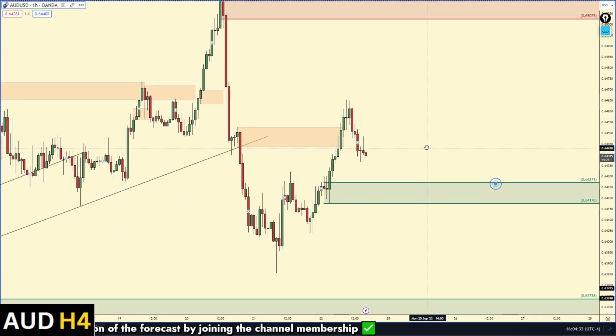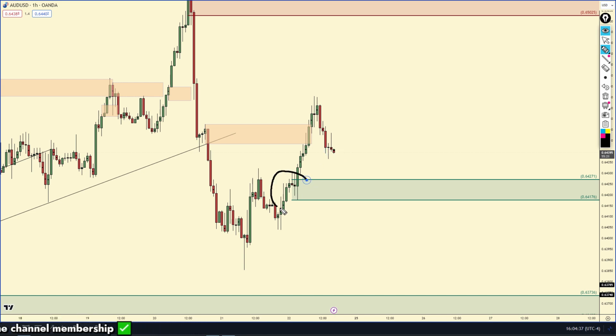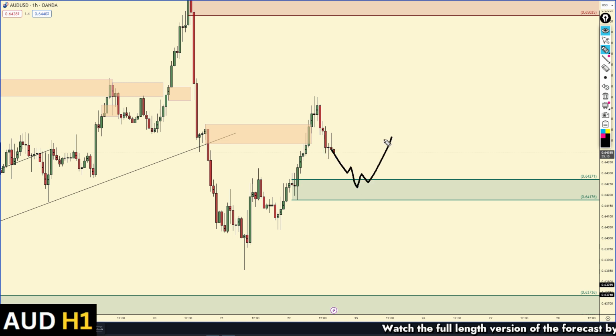Either wait for that pullback for shorts, or if you want to get in day trading longs, we have 1-hour demand below at 0.642. It's all right. It's not my favorite zone ever, I'm not going to lie, but we could see some sort of small move off of this.